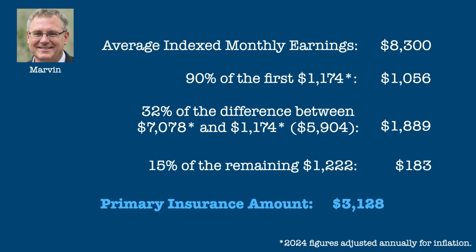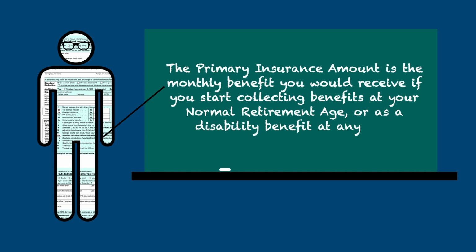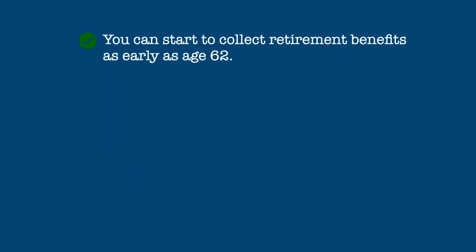$3,128. Once calculated, the primary insurance amount is the monthly benefit you would receive if you start collecting benefits at your normal retirement age, or as a disability benefit were you to be judged permanently and totally disabled at any age. You can start to collect retirement benefits as early as age 62.